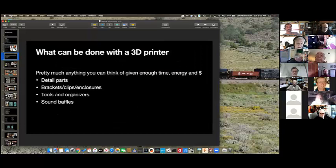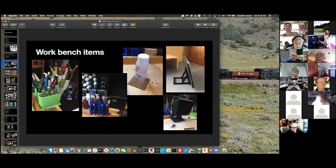So the big question, what can you do with a 3D printer? Obviously, anything you can think of, given time and energy and of course money, you can print it. There's detailed parts, brackets, clips, enclosures, tool organizers, sound baffles, and I'm going to do a quick flyby with some of the photos. So on my workbench, this is all 3D printed tool holders for paint and stuff like that.